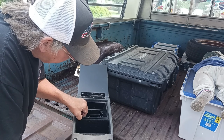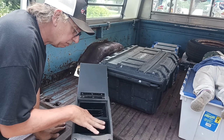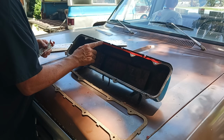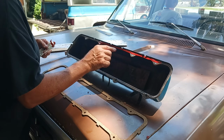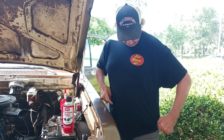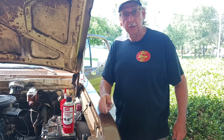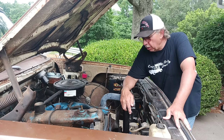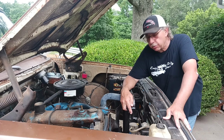I think we probably ought to clean some of this hair out of here and everything. But the book, I go by what Chilton says, because old man Chilton, he knows everything. Oh, by the way, just drive it. Surprise, surprise, surprise. We got to get this good thing going and running on more than 5 cylinders.